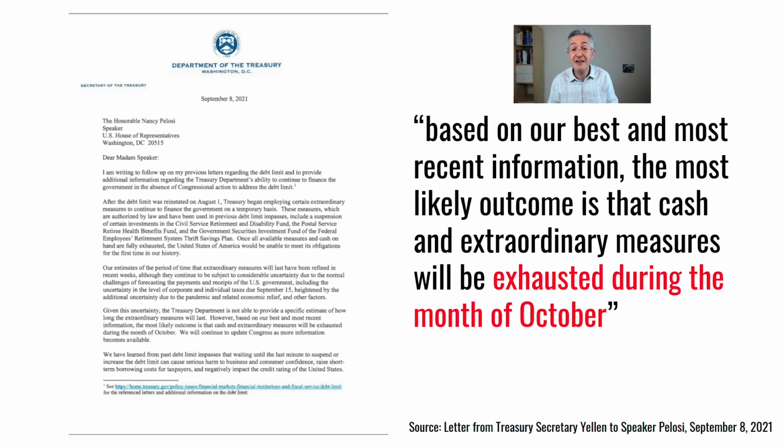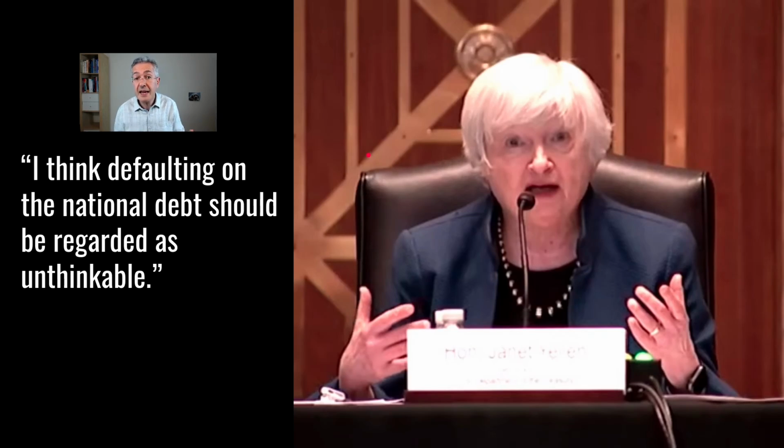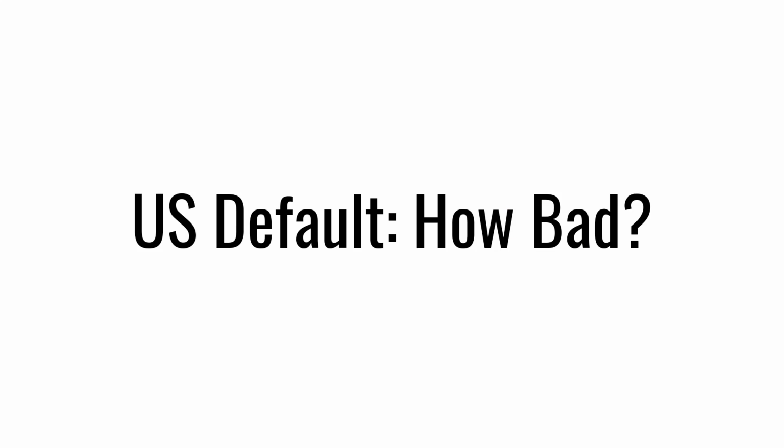So that really isn't giving Congress very long before they're going to run into real trouble. And the prospect of a US debt default starts to become a very material risk. And you may be thinking, is a default on US Treasuries such a bad thing? Is it a big deal? As Janet Yellen recently said in testimony to Congress, I think defaulting on the national debt should be regarded as unthinkable.